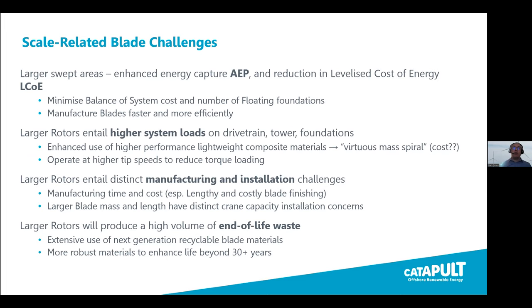The larger rotors entail higher system loads, so the cascading loads which occur on the drive chain, tower and foundations. And there's a great willingness to use high performance, lightweight composite materials to produce what we call a virtuous mass spiral. If we can reduce the loads going in from the blades, costs of subsequent subcomponents in the system can reduce. And that's why I've put a little note there on the issue of cost.